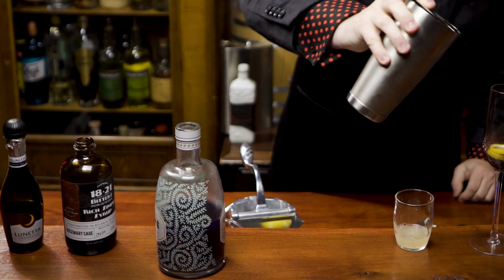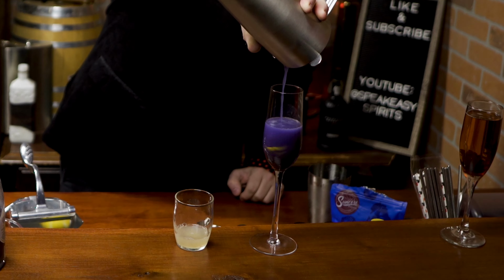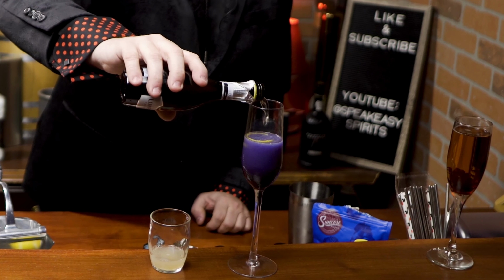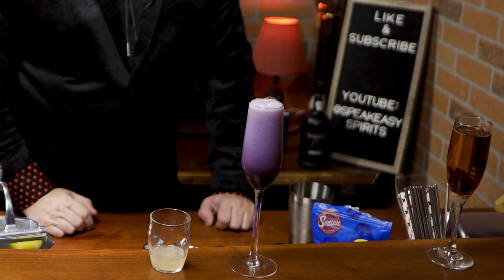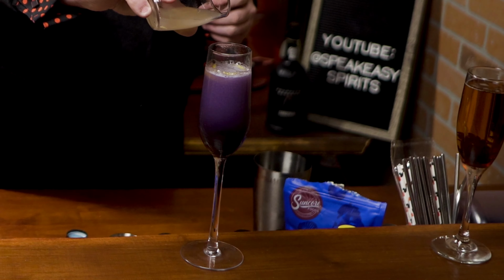Let's strain that into our champagne glass. And you can see that beautiful purple color. Now we're going to top that with our Prosecco or champagne. Give it a moment for the bubbles to settle. Now you're going to want to leave some room at the top for the lemon juice. And so when you serve this to your guests, you're going to ask them to add the lemon juice at the very end.